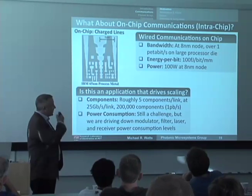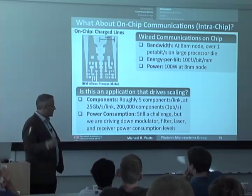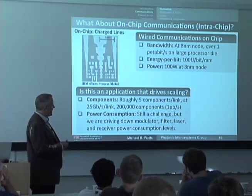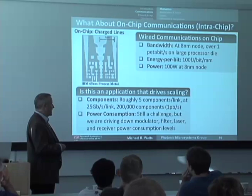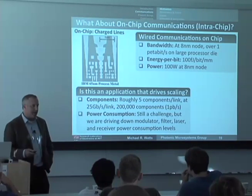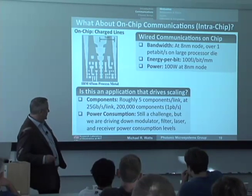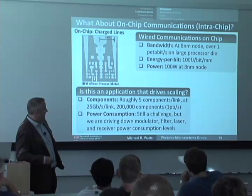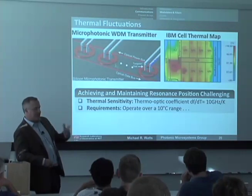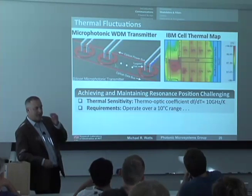So if you can make your photonics sufficiently low power, and of course after photonics matures a bit so that it's not that much harder than putting down wires, then this actually becomes a compelling application, and it would drive scaling. So at a petabit per second, we're looking at something like a couple 100,000 components as a starting point. So that's interesting, but of course you also have to deal with all of the components on the link and ensuring that they are low power.